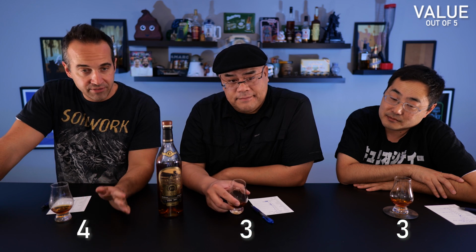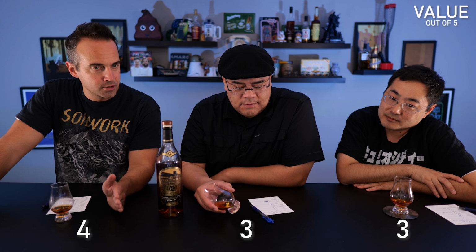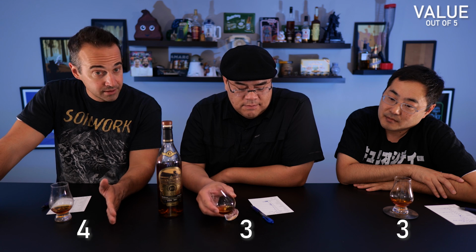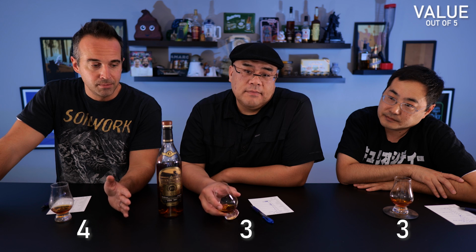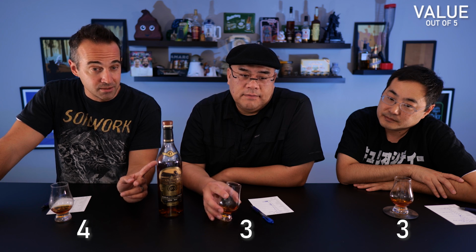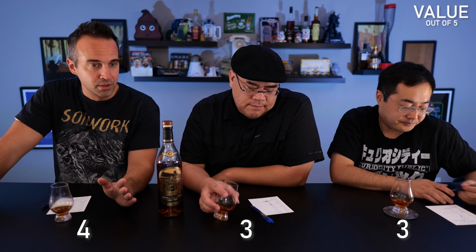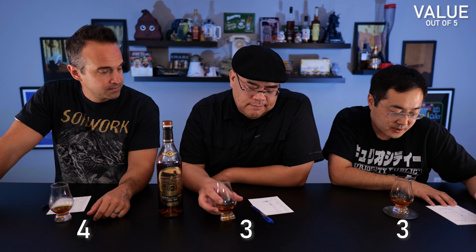All right, guys, value 4. I gave it a 3. I gave it a 3. You guys are both wrong. For everything you guys have just been saying, 16-year-old bourbon at less than $10 per year that's this good and totally justifying the price, I think you guys are out of your minds. In this market, the fact that this isn't priced at like $300 is amazing. And you need to give it the points there. You have convinced me. Yes, you are correct.